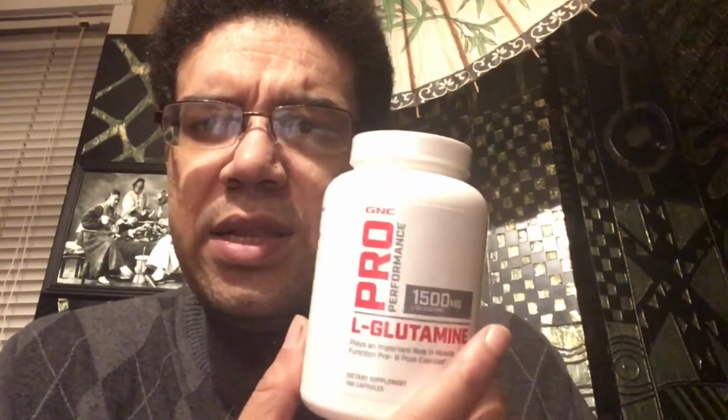And let me tell you what it says on Wikipedia or WebMD. It says, glutamine is a building block for proteins, making proteins in the body. It's also needed to make other amino acids and glucose. Glutamine supplements might help gut function, immune function, and other processes, especially in times of stress when the body uses more glutamine.